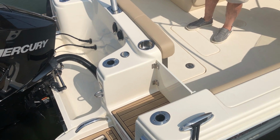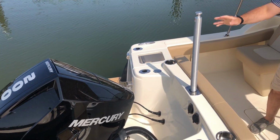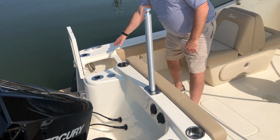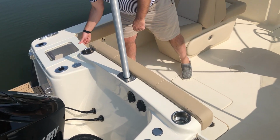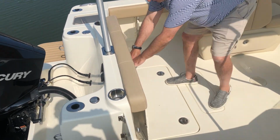You've got the 200 horsepower Dorado 4-stroke motor, optional ski tow pylon. You have a pretty large bait well here. You have a fresh water hookup and a raw water washdown, which is nice. 4 rod holders in the back, cup holders, pop-up cleats, stainless steel.